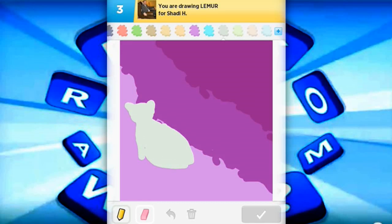So this lemur needs to be perched on something. Or maybe not. Actually, I think I'll just make it bigger, and then I can avoid giving it a perch.